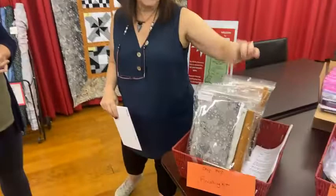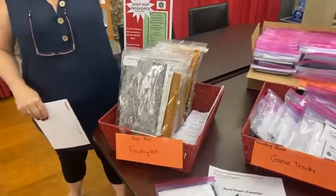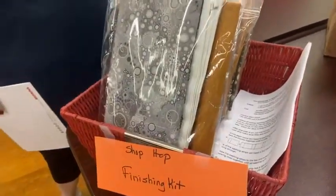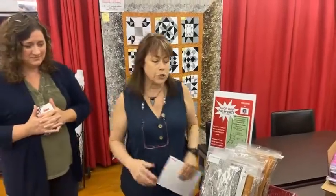Every one of us has a block. Every one of us has a separate quilt that we've made. You can go on to the Shop Hop page and look at all of them. We have finishing kits for this available. If you like our quilt and you want to do it, we have all the fabric for it. If you want to do the blocks, you can contact each one of the shops and get your own block. I'm sure they'd be happy to ship you one. We'd be happy to ship you one if you find this interesting.